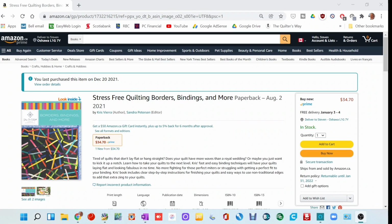I haven't read it all the way through yet, but I have glanced through it and looked at a couple of things. And yes, I think this book is really well worth the effort because she talks about things that I have never done before, like blocking a quilt. That's basically where you pin it down to a flat surface and get everything straightened up and spritz it with water and let it dry and that kind of thing. I have never, ever attempted something like that. But if I felt the need to, this book would be a great guide for that.